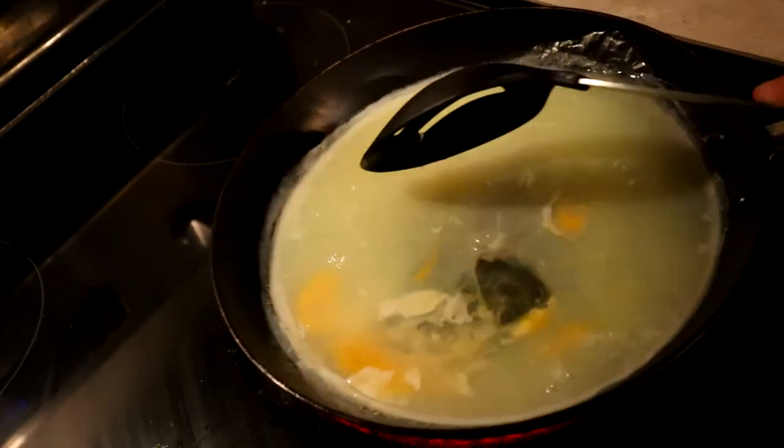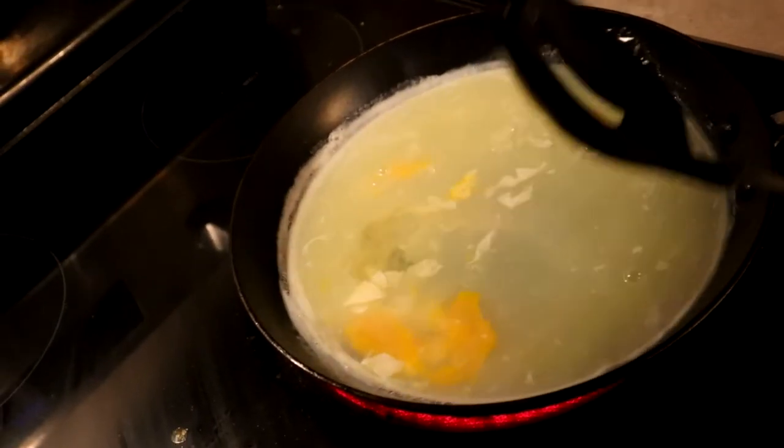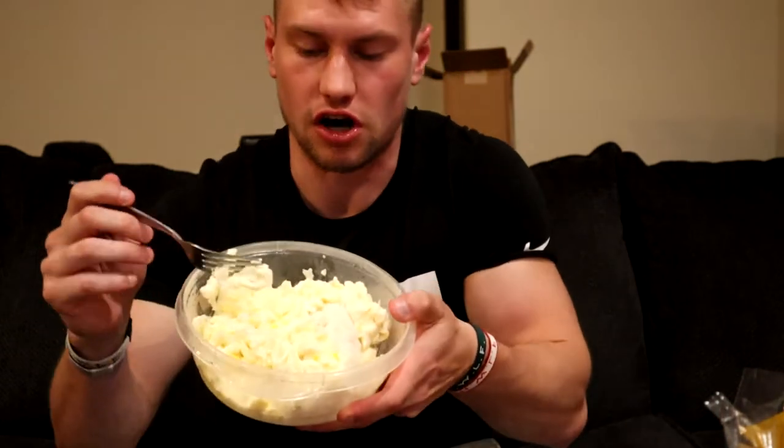368 grams of egg whites, and then I get one whole egg. So I'll make this up, add some rice to it, and then I get some rice cakes and some blueberries too. Real fun, right? Meal number 5 here, guys. I got 200 grams of that jasmine white rice, the 368 grams of the egg whites, and that one whole egg here. And then my favorite part of my day is my rice cakes. I get 2 caramel rice cakes and then 100 grams of blueberries here. So I'll put this down. That'll be meal number 5.